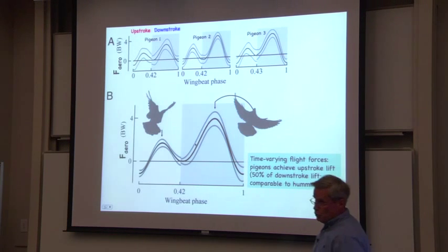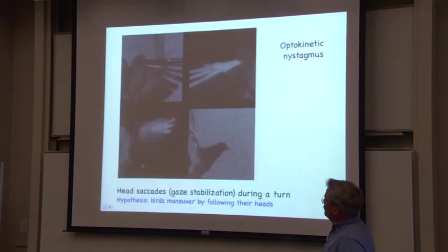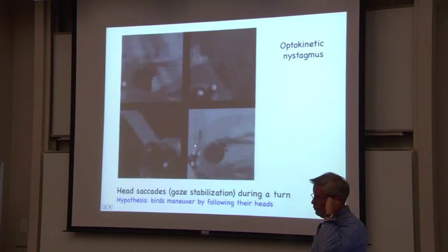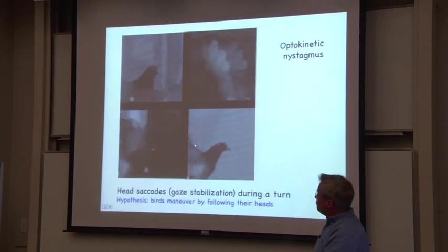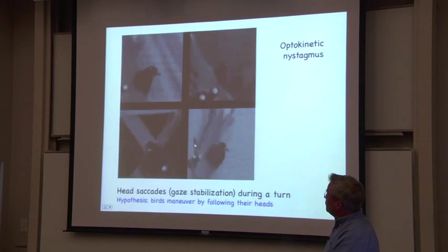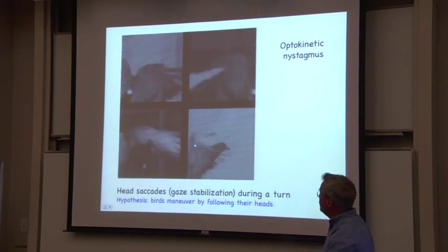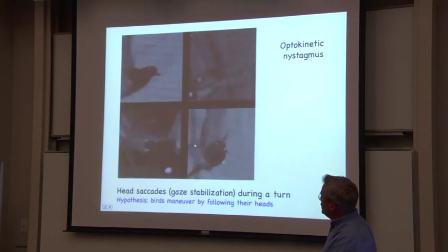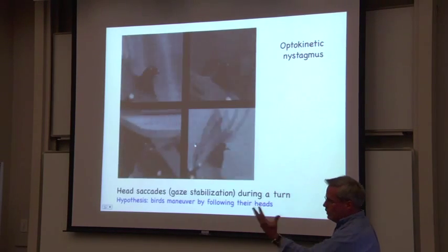So this was to try and understand the aerodynamics and mechanics of being able to make a turn. But one of the things we noticed by getting involved in the Murie project was that we became interested in the visual perception of how the birds turn when they're making these turning maneuvers. And what we found was that the pigeons make these head saccades, angular saccades of the head. You can see that right there is one, there's another one, there's another one. And so the birds are turning and creating a new visual field.